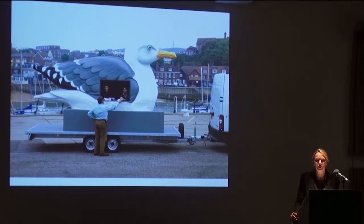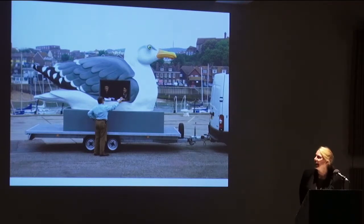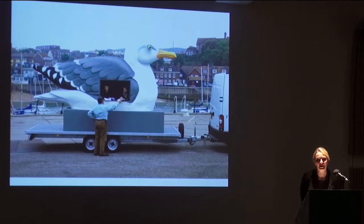Mark Dion, who I'm sure is familiar to many of you here, and his project, the Mobile Gull Appreciation Unit. And it's typical for Mark Dion and for his way of working, because at first it seems quite light-hearted and comical, but it actually belies a more serious scientific endeavor behind it, because Mark was struck by the many seagulls in Folkestone, and obviously very familiar to every seaside town.